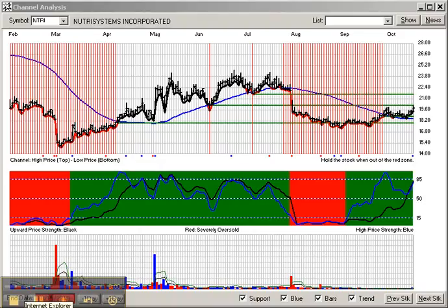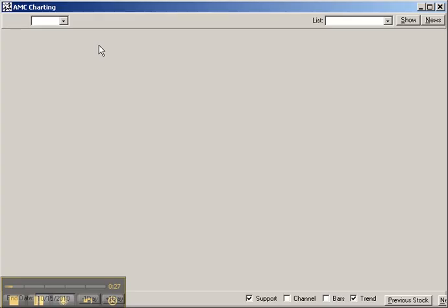Okay, so again, I want to say that channel analysis and the AMC charting both are great for different reasons. This one, when these power lines are together, that is a very powerful stock. It's going up. If it breaks the support line, which I suspect it will, that is definitely an entry. So look at that. Keep NTRI in mind, and quickly we'll go back to the AMC charting and recap that.